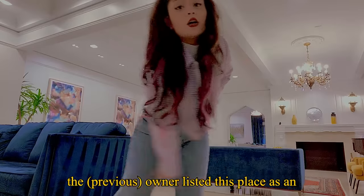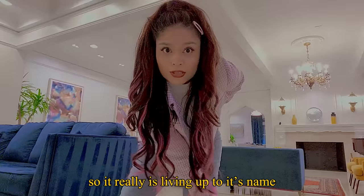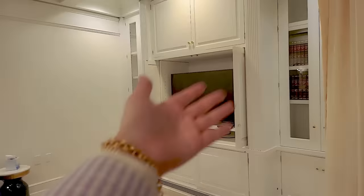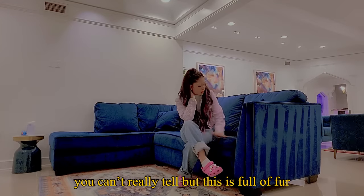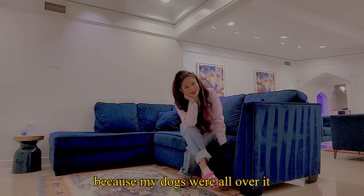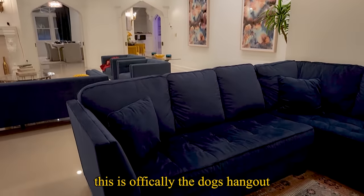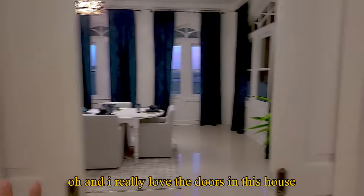Oh, I love it. The owner listed this place as an uphill castle with penthouse views. So it really is living up to its name. I've never seen a layout like this before. Like, you have the living room and then you have this area right here where you can just lay back and watch TV. I can't really tell, but this is full of fur because my dogs were all over it earlier today. Wait, you actually can see it. Yeah, this is officially the dog's hangout couch. This is theirs.